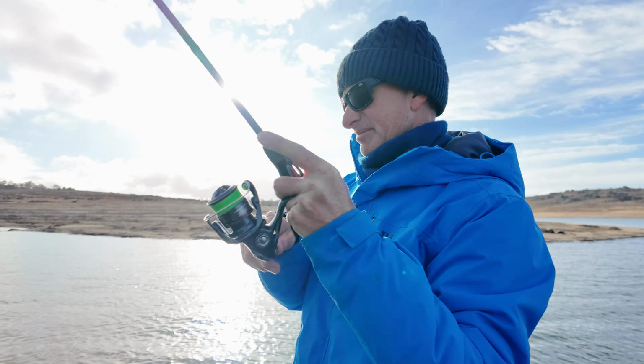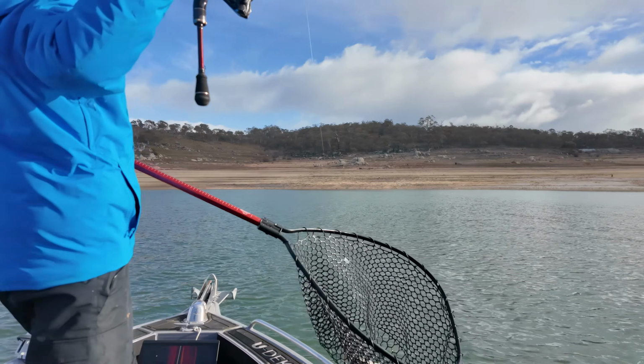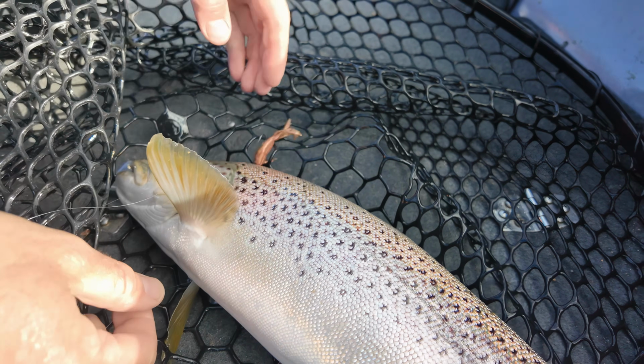Come on mate, what are you going to do? A whole lot of carry on. There you go, while you're flopping around carrying on, that's a fine fish. Look at that. Oh, hook fell out. Fat brown trout.